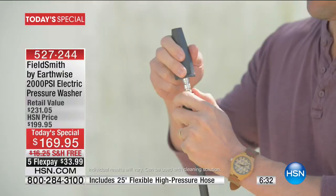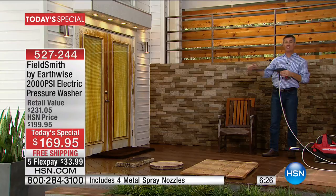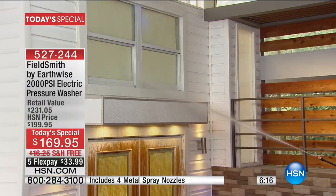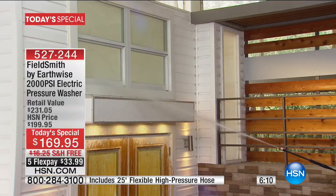So I put that 0-degree tip on there, so you can take care of the windows and the screens, even the second floor. Look at that. Wow. That jet spray of water, that power, that 2,000 PSI. I love this. If you look out your windows and you've got the screens still in there, the bugs are everywhere. They're filthy. Blast them clean without taking the screens out, and you will love it.